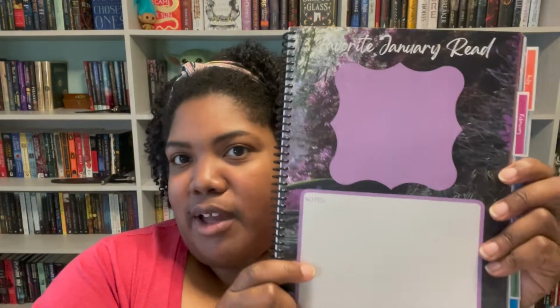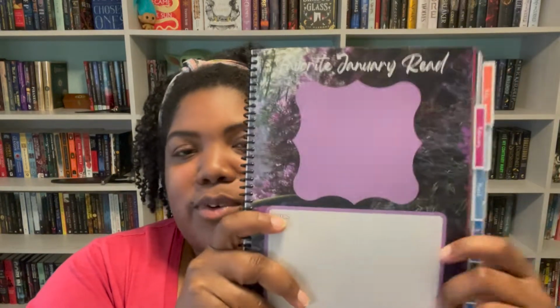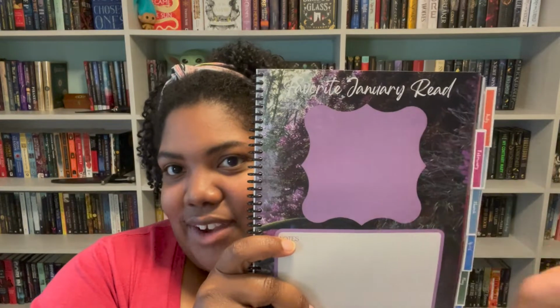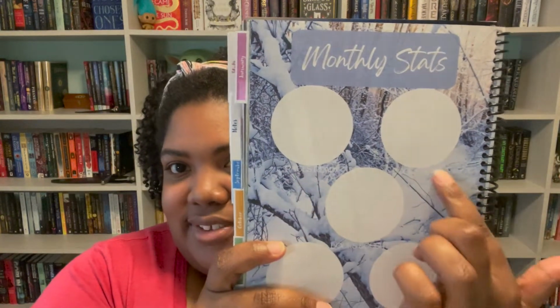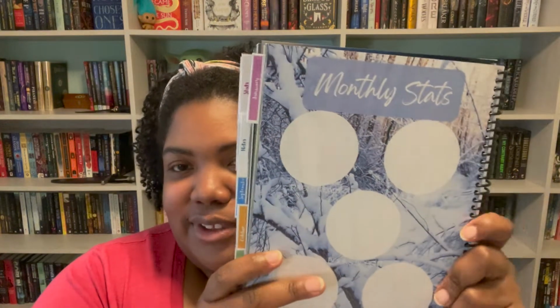And then we have my favorite read of the month and a list of notes for why, and we'll just print a picture out and stick it right there. One thing I added this month that I didn't have last month is a monthly stats page. Some months you're going to be able to see what they say. I know what they say and I can read it, so it's not a big deal.